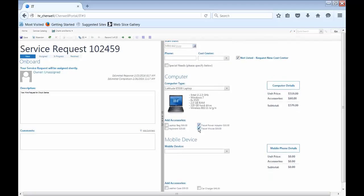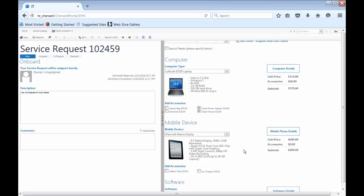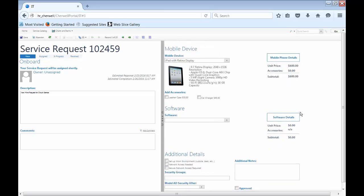This is populated. These items are in a catalog. We can import that catalog, or you can just populate it yourself, or we can launch out to a catalog as well. This catalog has different prices associated. And so for any service request, whether it's a new hire or a request for a phone kind of thing, you can set approvals as part of your workflow.